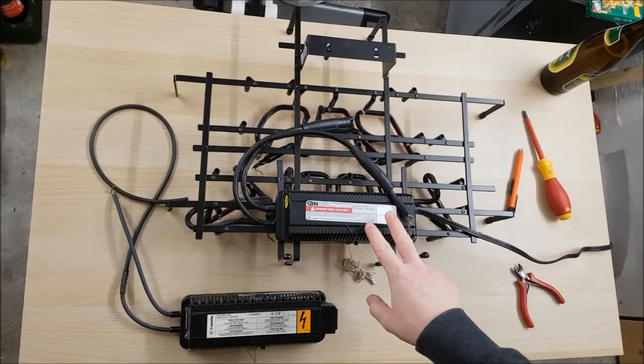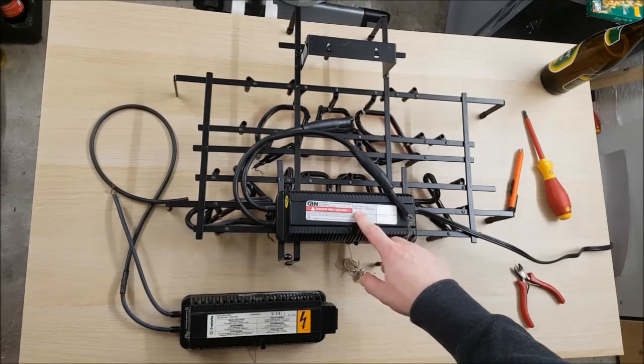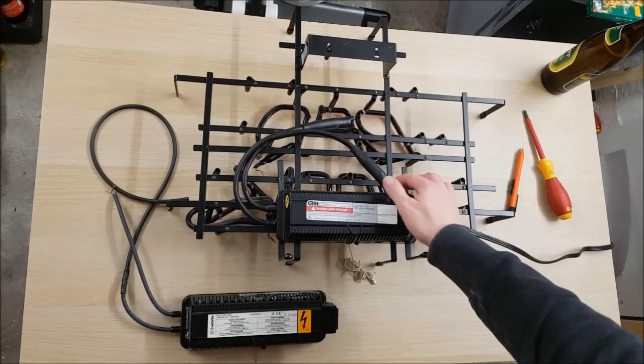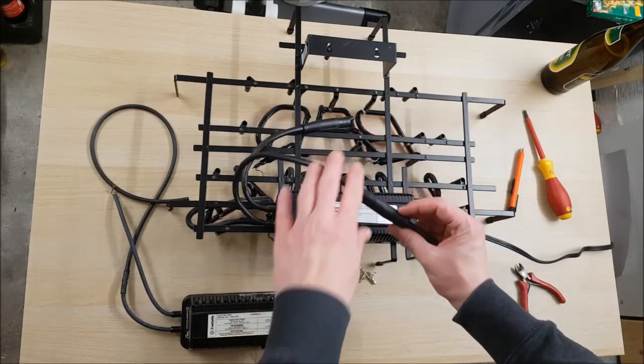I'm going to change this transformer because it's a 120 volt model and I would need an additional transformer to power it here. And also because it is an early model that does not have a dimmer and I like to be able to dim my signs. So I opened these connections.